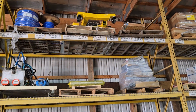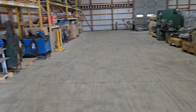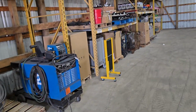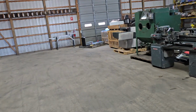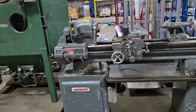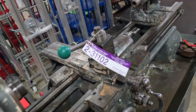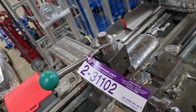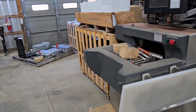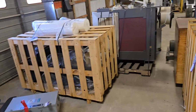Oh yeah, I've been on that big hoist up there. I think, yeah, they got a big Miller. And there's a Bobcat here somewhere. Miller Bobcat. There's a lathe. Man, I'd like to have a lathe. A little bit of everything out here.